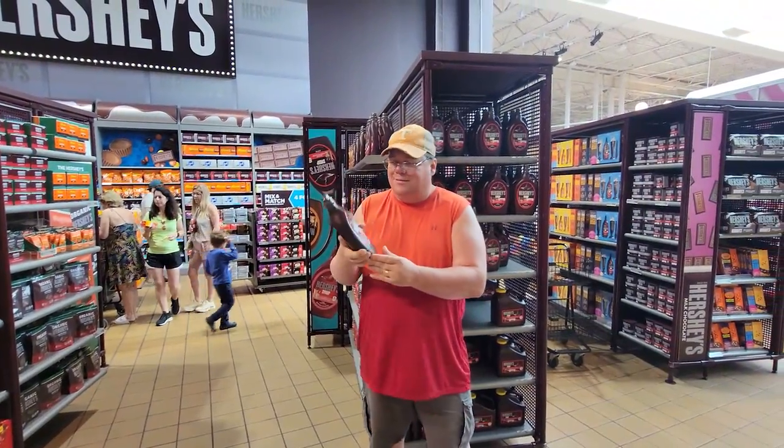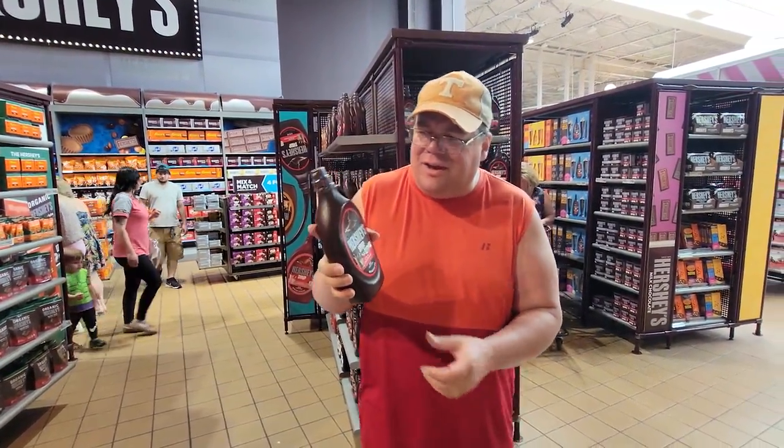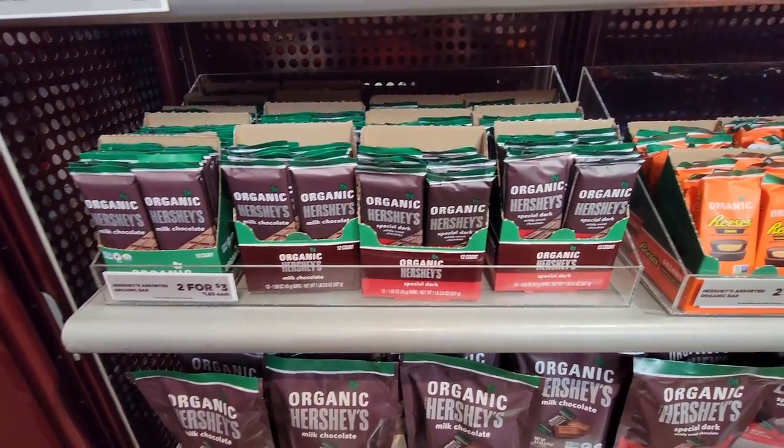Well, he found the syrup again. What's with this, you and the syrup? You can put it on everything. Ice cream, put it in your milk and make chocolate milk. They even have organic.